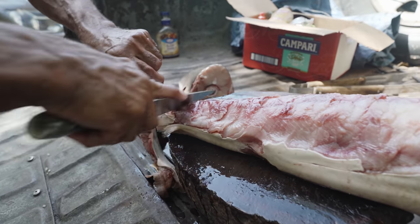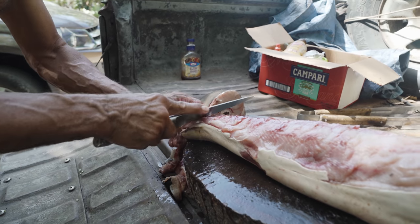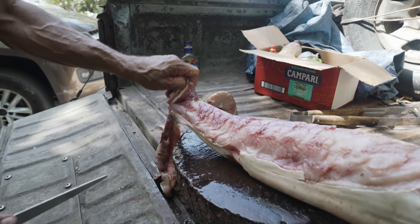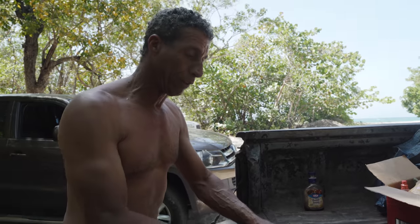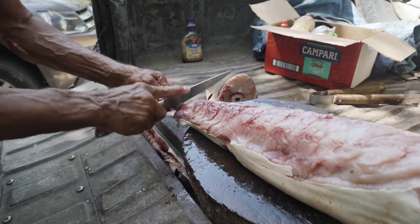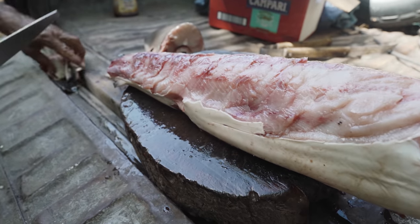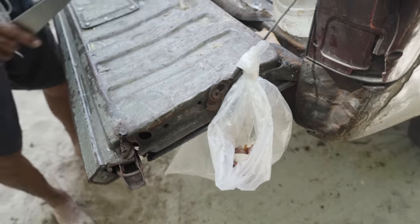Alright Roman, so you are removing the skin? Yes. I assume the skin is a very tough thing for the shark. Yeah. The skin, like other hides, they use it to make handbags and things like that. Really? They preserve shark skin for many things. Wow. But I don't need it.